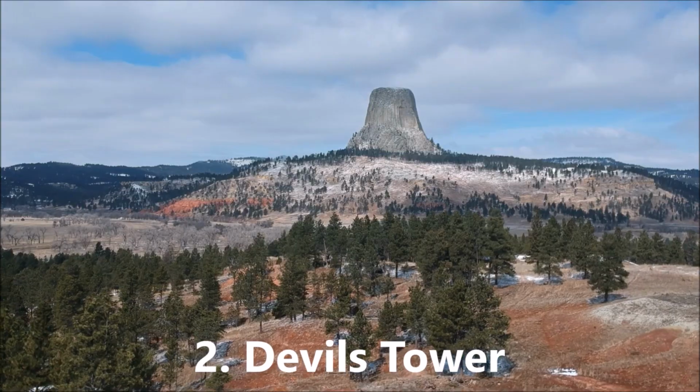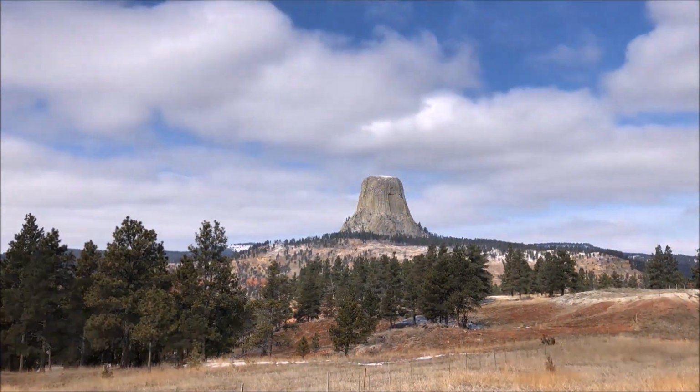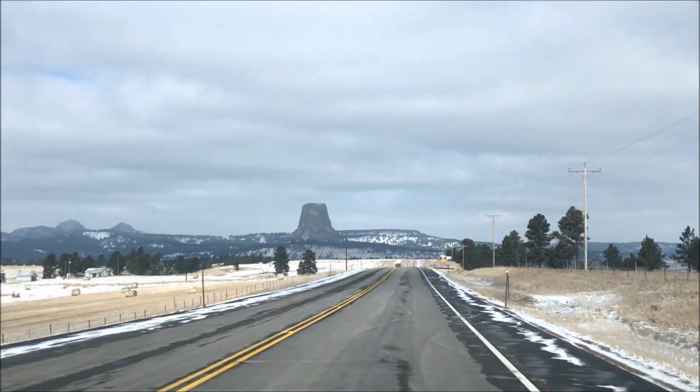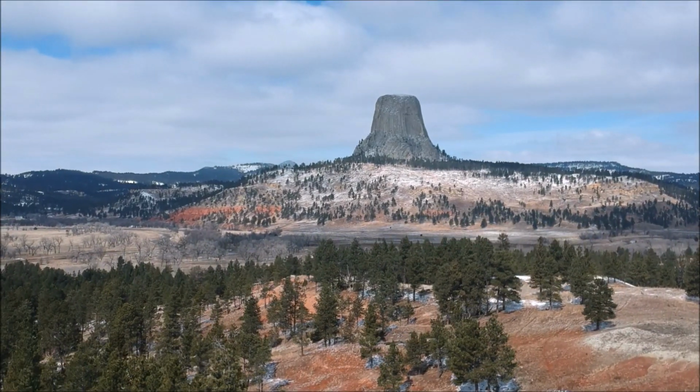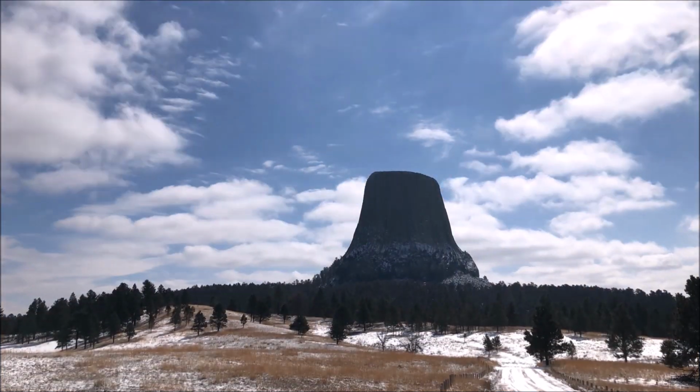Number 2 on our list is the Devil's Tower. We had never been there because it's a bit out of the way. It's in Wyoming, not in South Dakota, and it's a 2-hour drive from Rapid City. But it is so worth it because it's such a unique mountain. I have never seen anything like it.